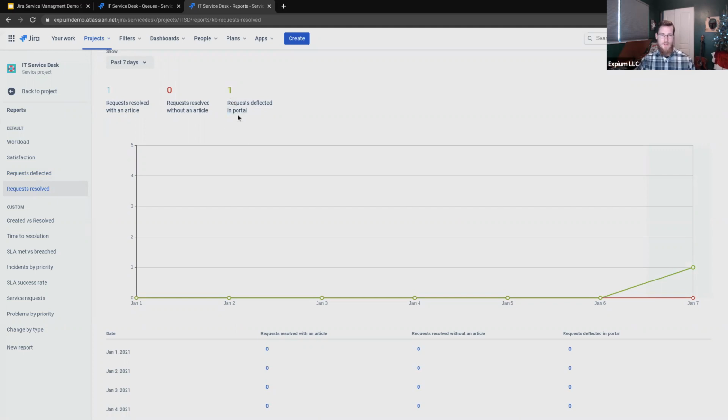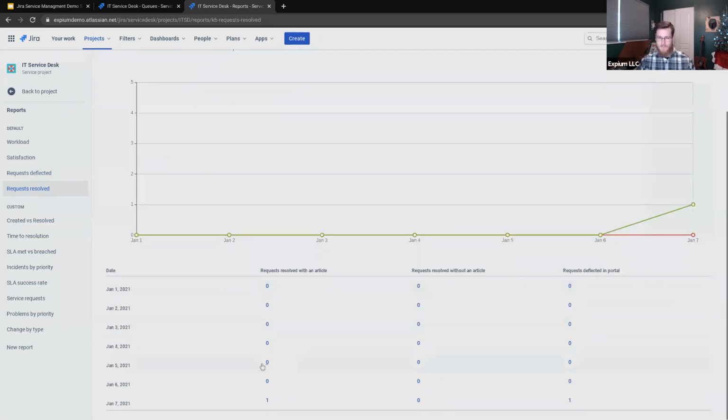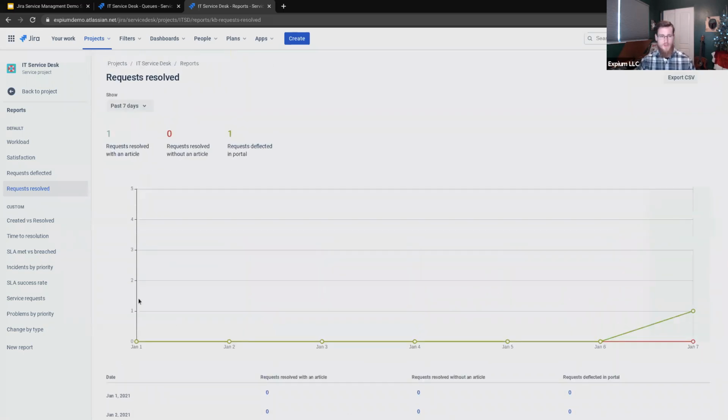And so if there was no work done on it except that article, then it's considered a deflected request. So just some nifty stuff there, and it allows you to reduce some of the load on your agents and allow them to work on higher priority issues. So definitely maintaining a healthy knowledge base is a really, really important part to keeping your service desk healthy for your agents. Making their lives easier will always make your service desk more productive.